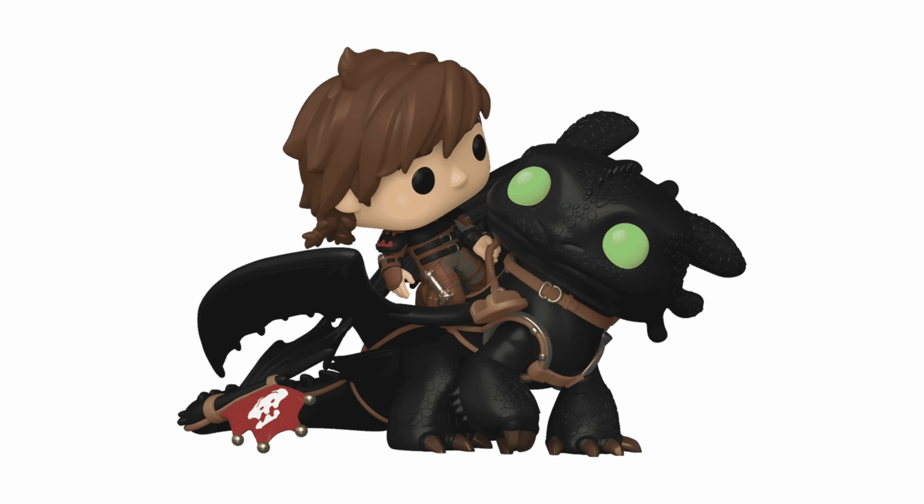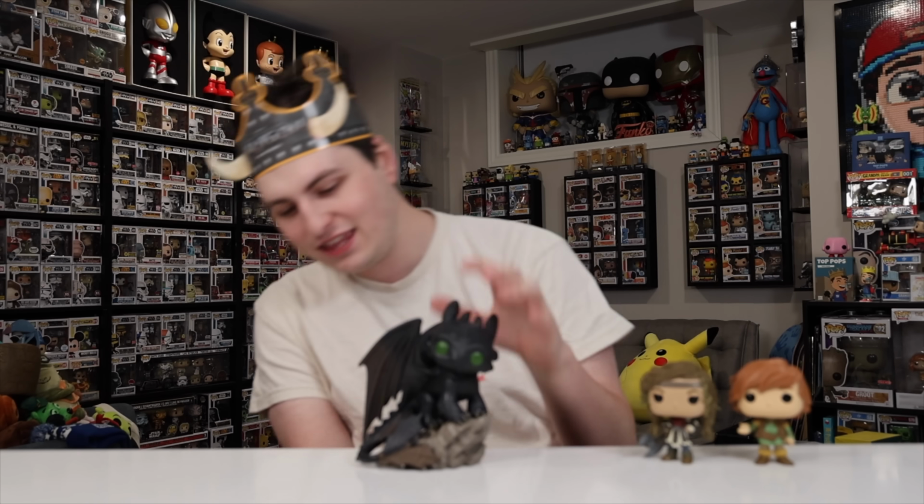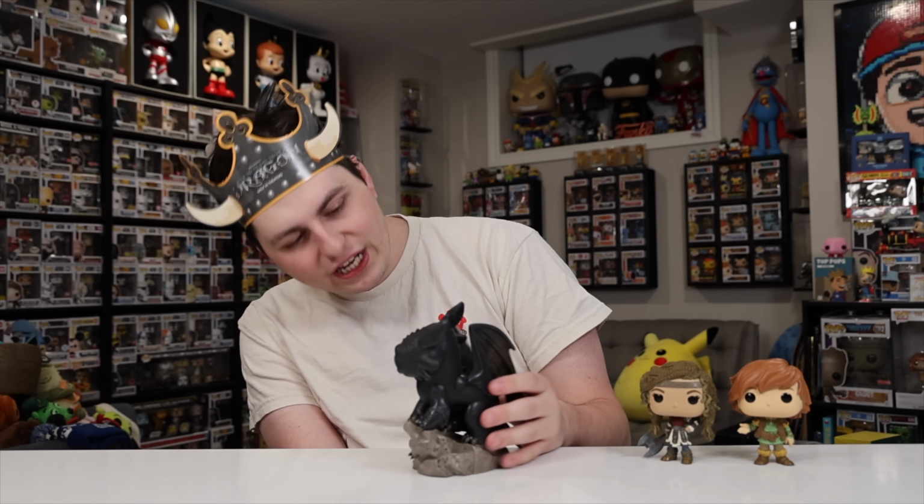This is also the first time we've ever got a deluxe Toothless besides the ride that came out a little while ago where Hiccup is on his back, and I think that this is a really, really nice figure, especially because they gave him that deluxe base instead of it just being him standing or sitting but a little bit bigger. And so anyways, everybody, I think this was a pretty fun day.